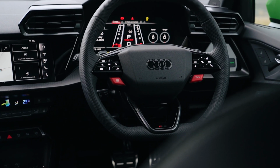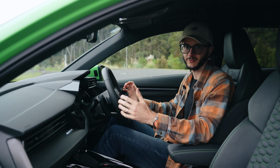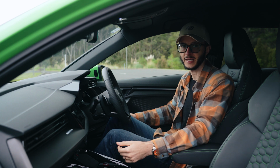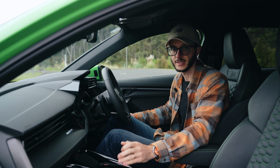But then as you deviate your view from those seats and then you start looking back at a few other elements inside of this car, you see that it does share and does keep many of the things that are from all the way in the beginning of the lineup with the A3.